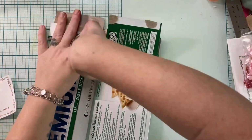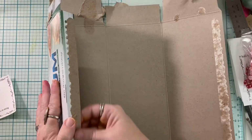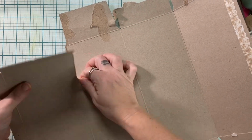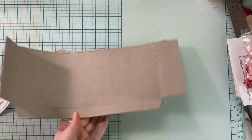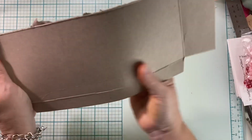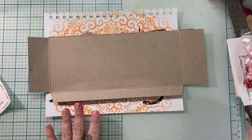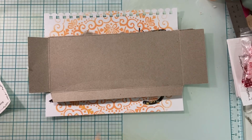So when I think of Japan, I think of a lot of things. Like, it's on my bucket list. I so badly want to visit Japan one day. And I think of cherry blossom trees. And so that's what I'm going to recreate with this box, as it just happens to be the perfect size.